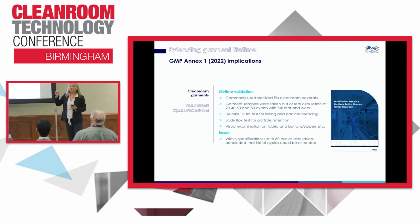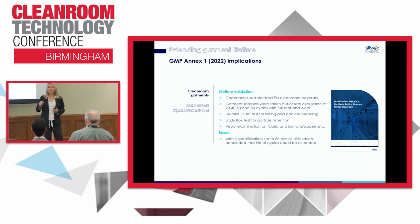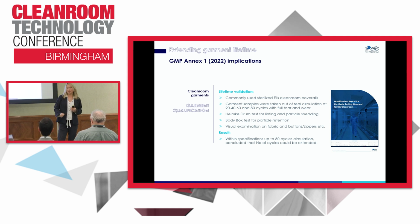And then each time we did tests, Helmke drum test for showing how much particles the garment sheds. We also made body box tests to show the integrity of the garment, how much it retains the particles. And we also did visual examination on fabrics and buttons and zippers. And, ladies and gentlemen, the conclusion was that even after 60 cycles of wash and sterilization, the garments were still within the specifications. So there is no need for an artificial deadline for a garment.